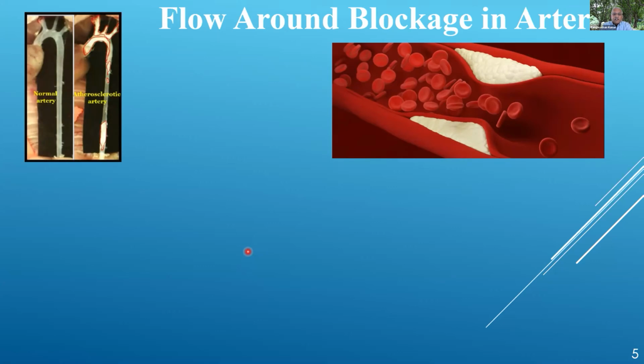Many people in the College of Medicine are studying atherosclerosis. I don't know a whole lot about the biology part of it, but I know that it's a disease of the arteries characterized by the deposition of plaques of fatty material on the inner wall.